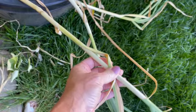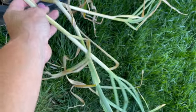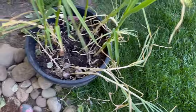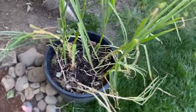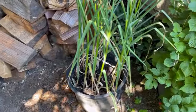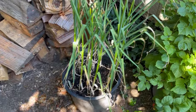Once they get about, I would say, 2 to 3 leaves that are dry, and again, I can pretty easily pull these out. I stopped watering these pots very often. So I'm gonna harvest this one, and then again, stay tuned. I've got more videos coming on harvesting garlic and onions.